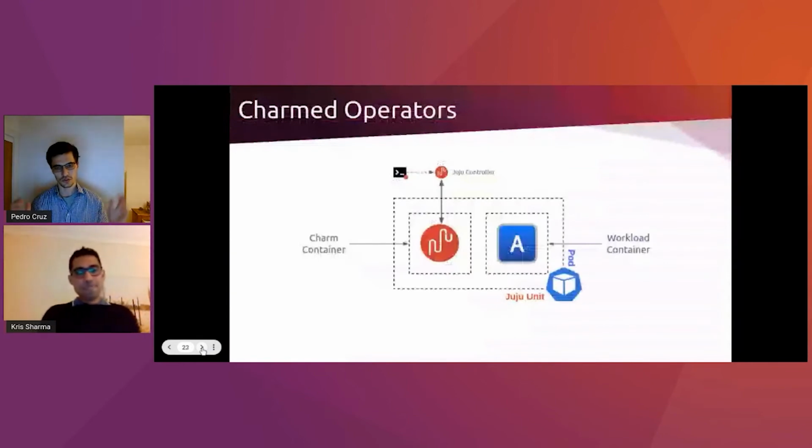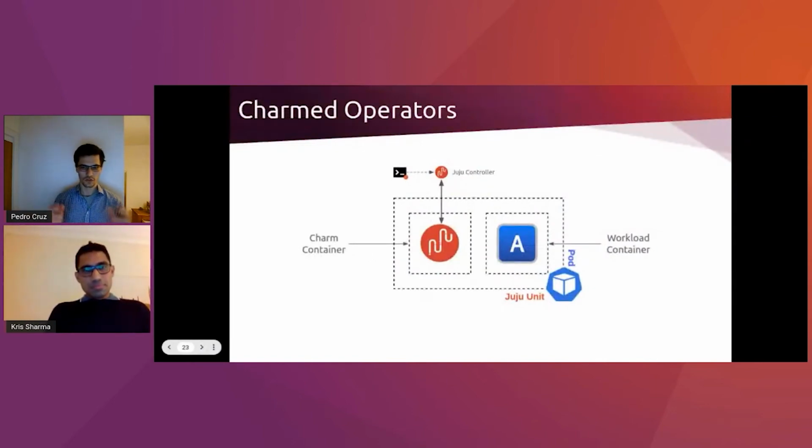So just talking a little bit about what is going on when you are installing a charmed operator. When you run the Juju deploy command, what you're actually doing is deploying two sidecar containers in your pod. One of them contains the workload, the application that you want to run, and the other one is a charm container that runs the charm code.